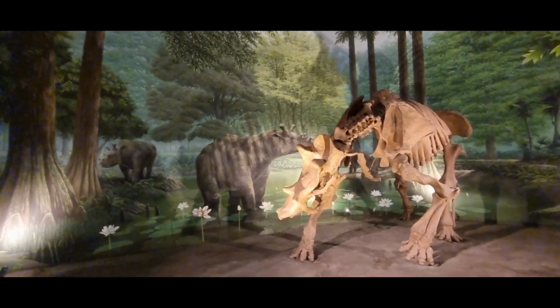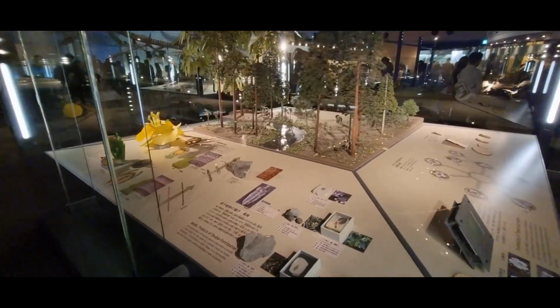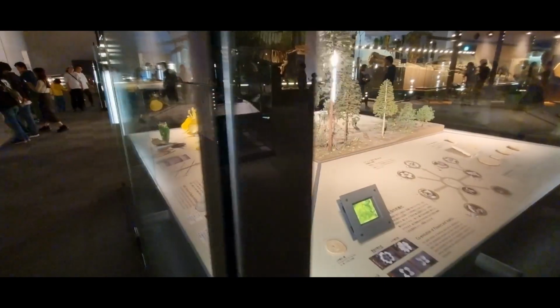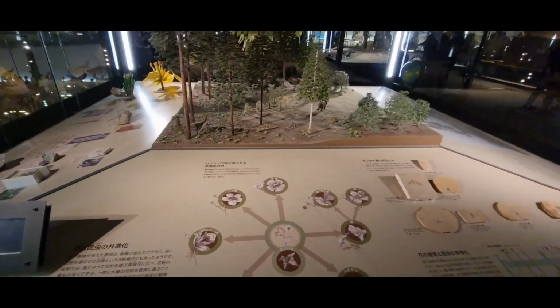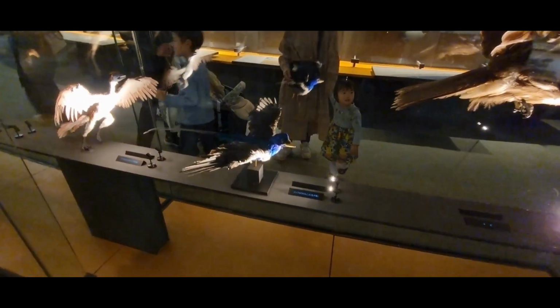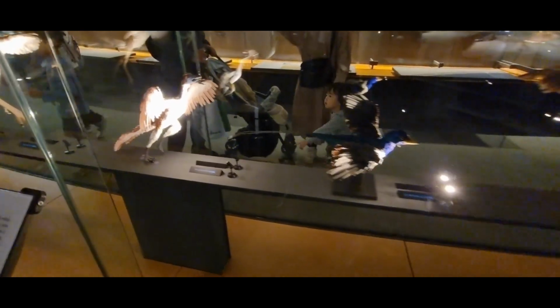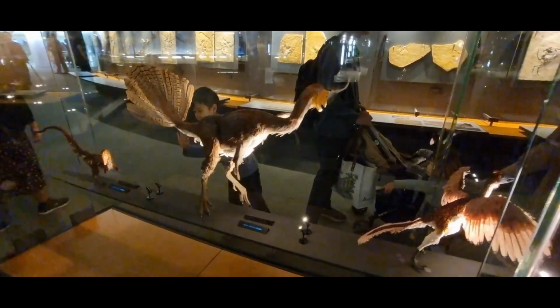Now, in this particular area, there was a lot of interactive sections set up for kids to view different things. Now, I didn't really get into that side of things too much just because there were a lot of kids there, so I didn't take any footage or anything of that area. But if you've got kids, it does look like it would be really amazing because they all seemed like they were having a lot of fun with all of the different interactive exhibits.